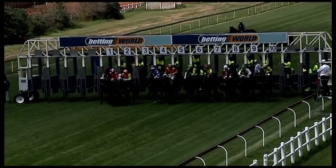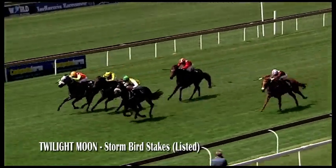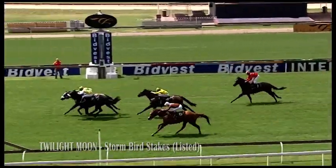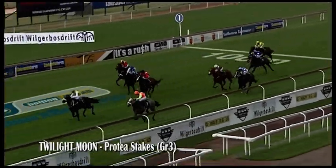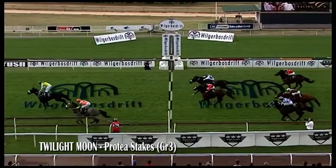Stormbird Stakes, 1,000 metres, and sprinting away. Twilight Moon has struck the front from Look to the Sky. Frosted Gold is running onto the inside. Twilight Moon and Frosted Gold, it's going to be close. 50 metres out, but Twilight Moon in front now. Twilight Moon has beaten Frosted Gold.